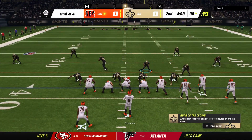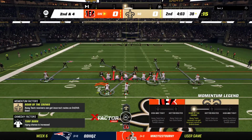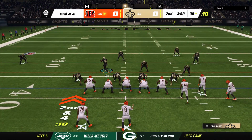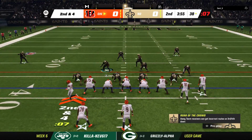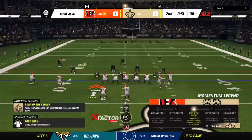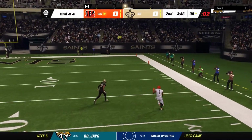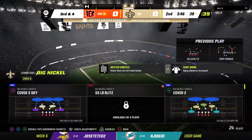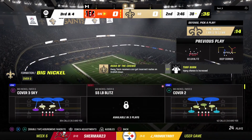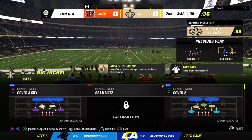Here we go. The last run got 6. Now 2nd and 4. 11 personnel coming. In motion left goes Boyd. From the 38, Burrow. On the throw, let him go too much that time. It's incomplete. There's an incompletion, partner, and the struggles through the air continue because so far their lack of passing production has led to a lack of points.